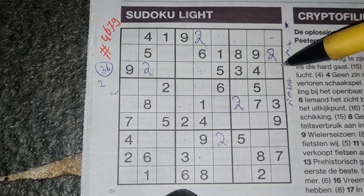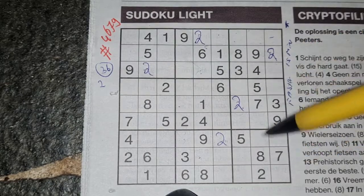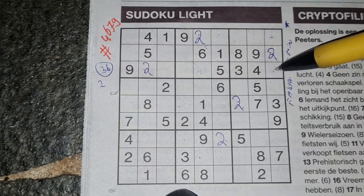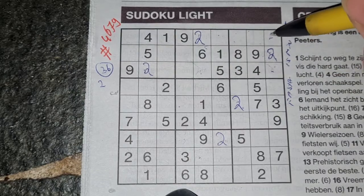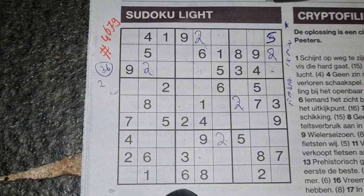How about the number 5? We have a 5 in this column. 5 in the column next, on the last column. The only 2 places left for the 5 should be here or there. We see here 5 in the third row. So no 5 in this box. So 1 box left for the 5 should be there.